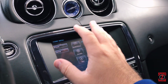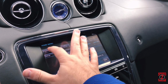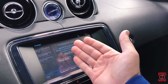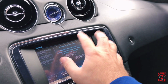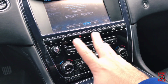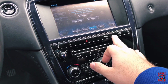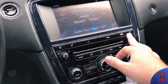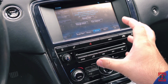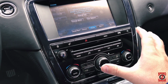Moving along, we have a very simple touchscreen display. The only problem we have with this is that it is really slow. It responds really slow, and you have to actually hit it hard in order to get it to work. Down here we have all of our controls for the central locking system. We have the menus, the display on/off button, all of our audio controls, the radio as well, and the individual climate control zones.